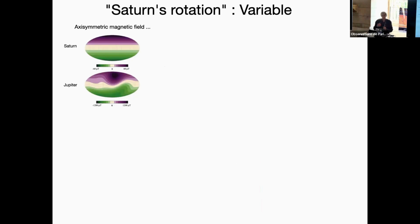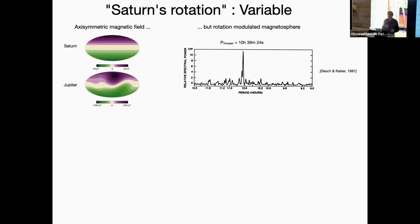Okay, no problem. You know that the magnetic field of Saturn is very much axisymmetric. It will be discussed in more detail in another talk. This is some image at the top. At Jupiter, for example, there are all kinds of tilts and magnetic spots. So when the planet rotates, actually nothing changes because it's axisymmetric. And in spite of that, as soon as Voyager, it was found that the radio emission, the SKR, Saturn kilometric radiation, was very strongly modulated by the rotation of the planet at 10.8 hours, approximately 10 hours 39 minutes.